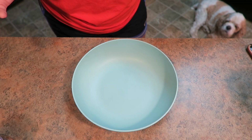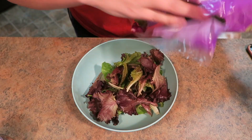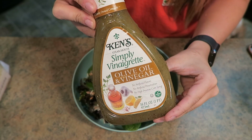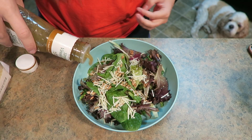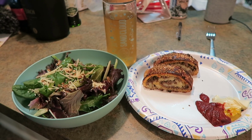I'm gonna make myself a really simple salad to go with my cheeseburger roll. Some leaves, salted sunflower kernels, Parmesan cheese, and then my dressing is some of this Ken's Simply vinaigrette with olive oil and vinegar. Just going to pour a little bit over my salad. My lunch is ready for me to dig in.